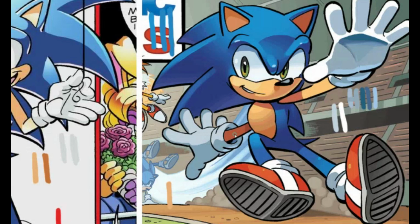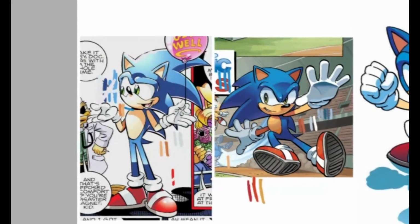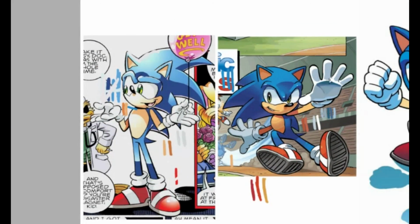Same with the tan part of his arm. See, that's what it looks like there. And then the dark tones are like that, so it's different. So it's subtle, but you don't really think about it much, but you can see just by looking at it that there's a lot of depth, you know?